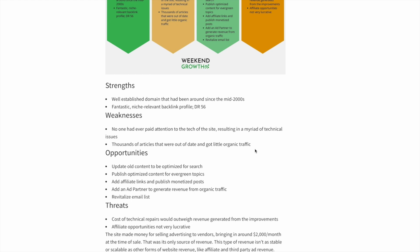Another threat is that the affiliate opportunities might not be very lucrative, right? Like sending a whole bunch of traffic to Amazon Associates does not really get me excited. And we saw affiliate opportunities with private affiliate networks, but you never really know how well they're going to work out unless you have previous experience in them or unless you test them. Hard to test that when you're in the middle of buying the site, right?